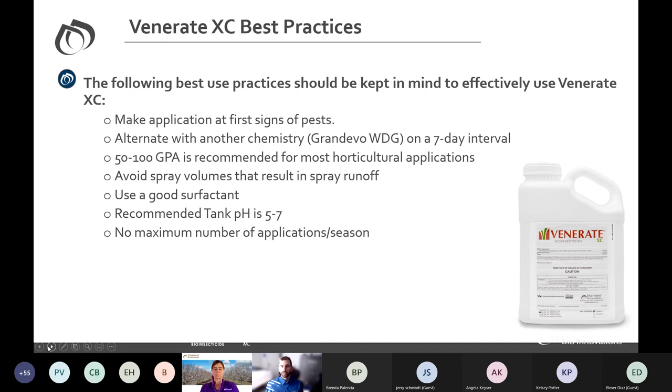The best use practices for Venerate are very similar to Grandevo. You want to make that application at the first sign of pests rather than later. Alternating Venerate with another chemistry such as Grandevo on a 7 to 10 day interval to change up the mode of action and active ingredient is recommended.